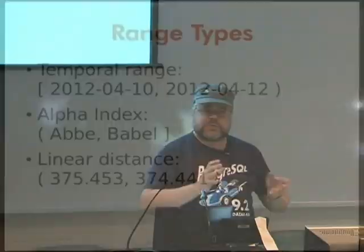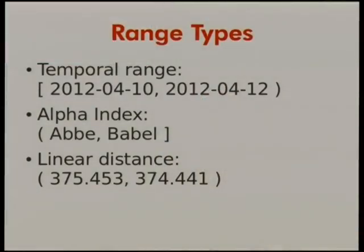More features, range types. Now this is the one that I'm really excited about because I programmed lots of calendaring applications. Anybody here done a calendaring application? Don't you love doing where this is greater than that, or that is greater than the other thing, or these are between the two? Isn't that lots of fun? Yeah, well, getting rid of that.